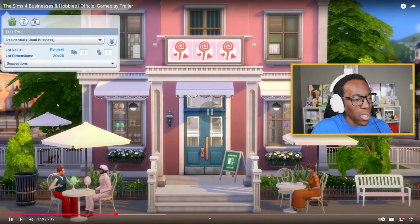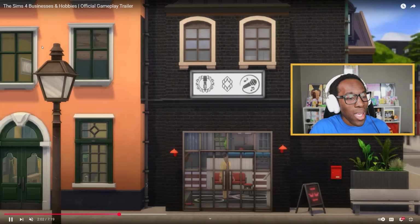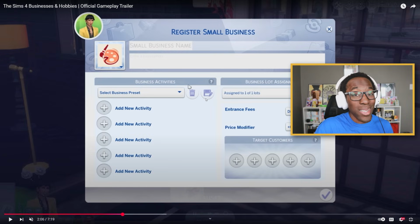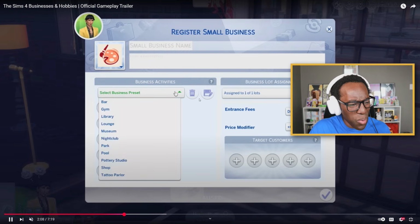But seeing this, that we can have a small business on a residential lot and also a small business venue is also really cool. We have a new little signage, a new little check-in desk as well, and we can register our business. So we can choose the name, the description, the icon, the activities, assignment. We can either do an entry fee, price modifier, and who we want to actually target for our business. And we can even save it as a preset.